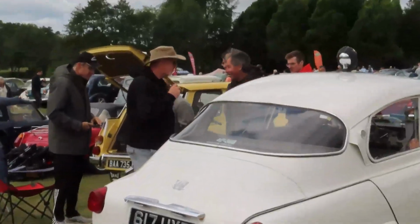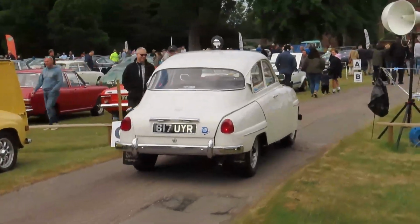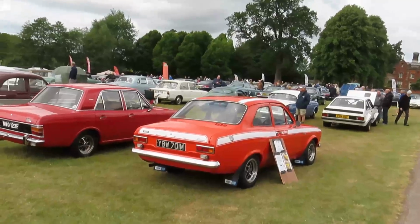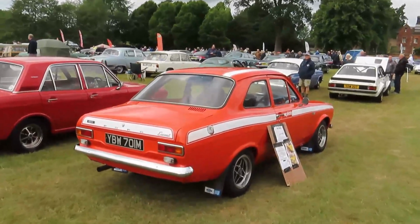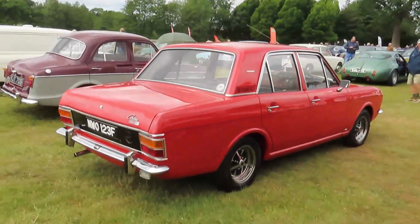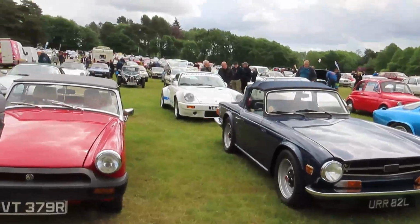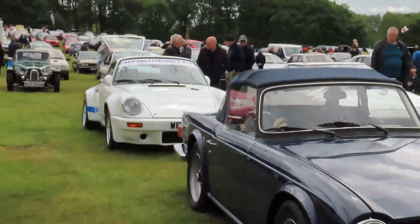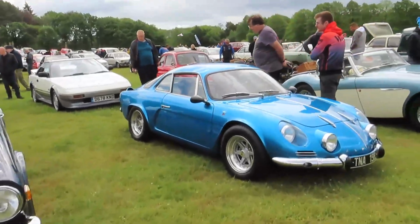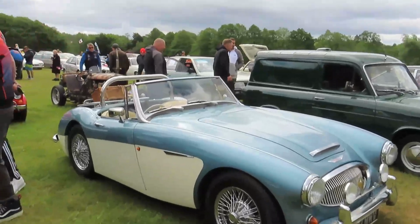There you go, there's the Saab 95, sorry, this is the 96 saloon with a 3-cylinder 2-stroke engine, awesome sounding car. I didn't manage to spot this Mark 1 Escort Mexico on the way in. Cortina 1600E, looking absolutely immaculate. Triumph TR6, this one, with the Carrera RS just behind. And in another lovely shade of blue. The Alpine there, and this is the replica Austin Healey.